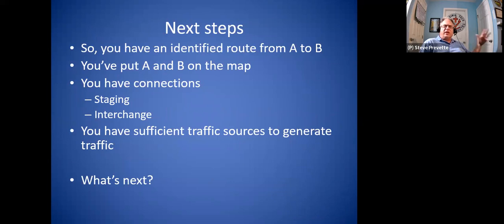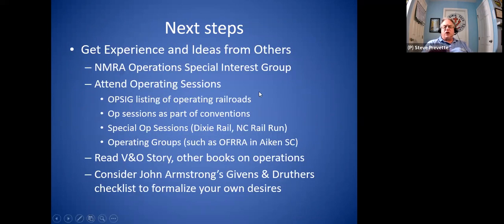So hopefully, in talking about this, and many of you, this may be old hat, but do think about what is your route from A to B? What are your connections that you're modeling? Make sure you have enough traffic sources to generate your traffic. And of course, we just talked before this about the operating sessions that are being hosted for CROPS.